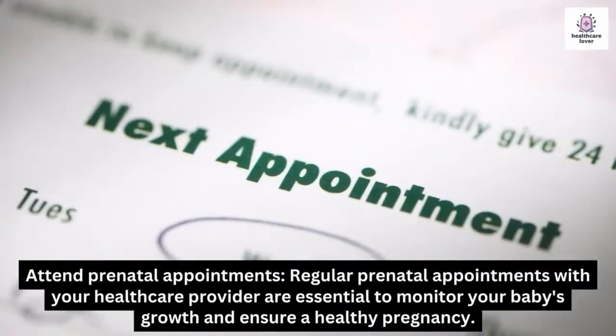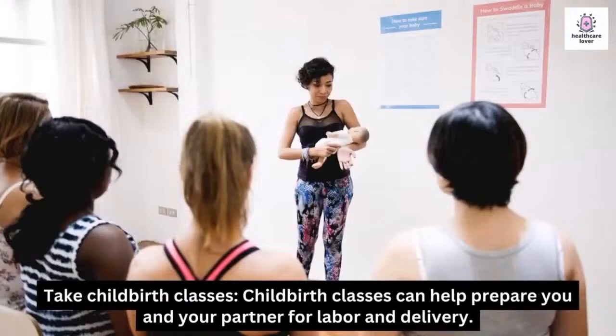Regular prenatal appointments with your healthcare provider are essential to monitor your baby's growth and ensure a healthy pregnancy. Take childbirth classes.